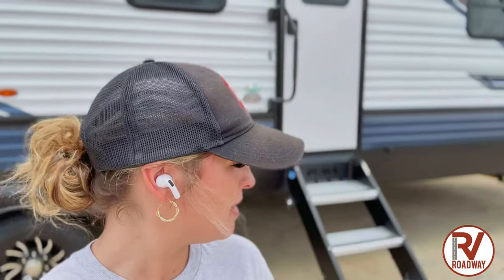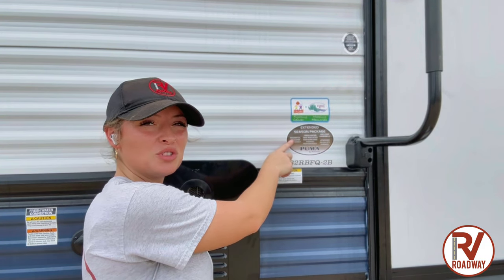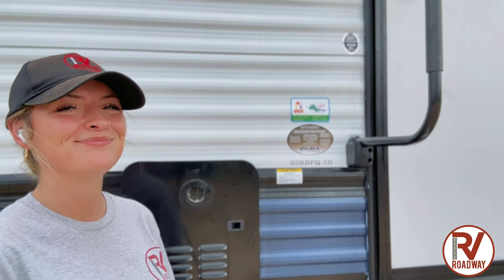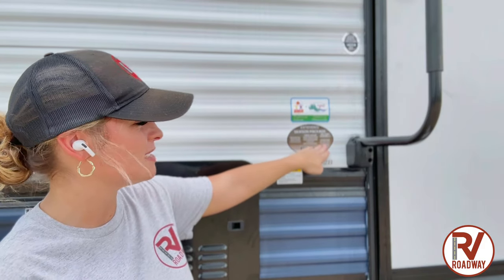All right, let's go back here and talk about the extended season package that we got on this Puma. That means we have residential insulation throughout. We have a fresh water tank that's insulated for increased thermal performance. We have an enclosed underbelly with an upgraded 35,000 BTU furnace. Move it on down a little bit.